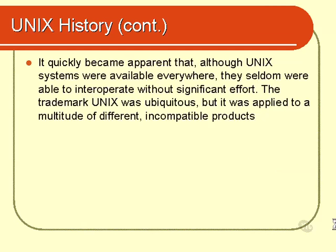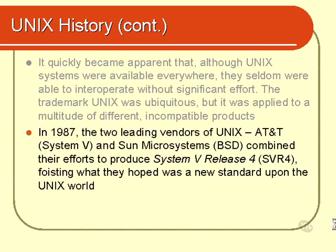Now, a problem started to evolve. These diverging versions of Unix quickly started to get away from each other in terms of what they would and would not do. They all called themselves Unix, but they were seldom able to interoperate. Clearly something needed to be done.